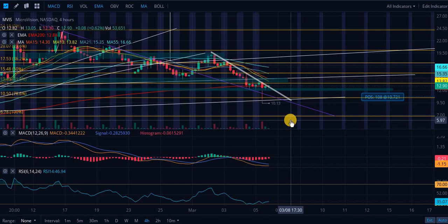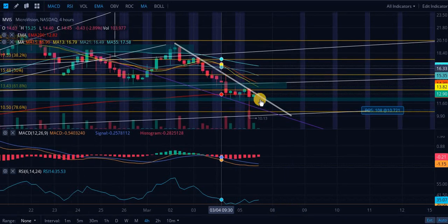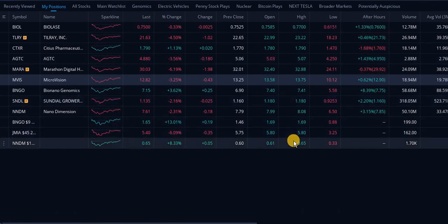Microvision technical analysis, fundamental statistics, along with reviewing my current positions and the price. Starting with the price action in the after hours, we are trying to break out of this descending trend line. Congratulations to anyone who did not panic sell and held.